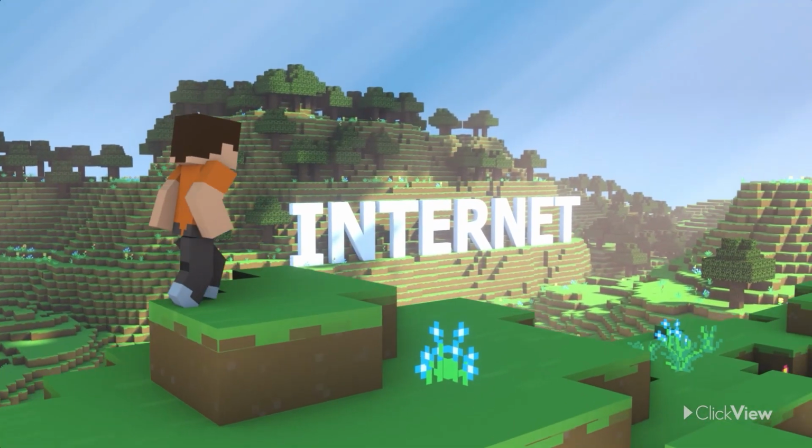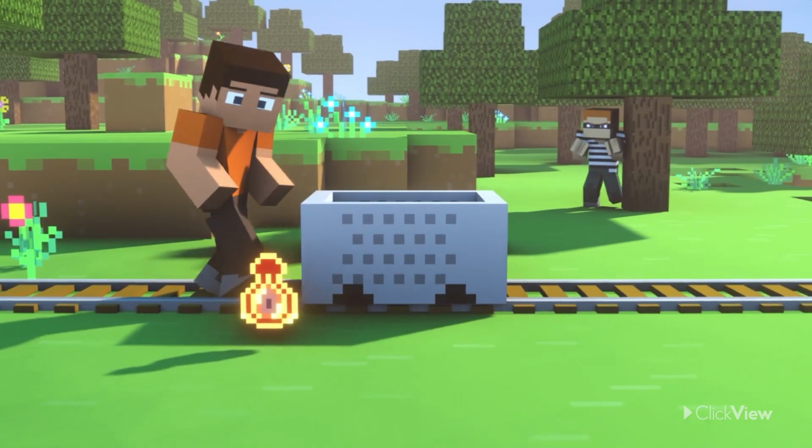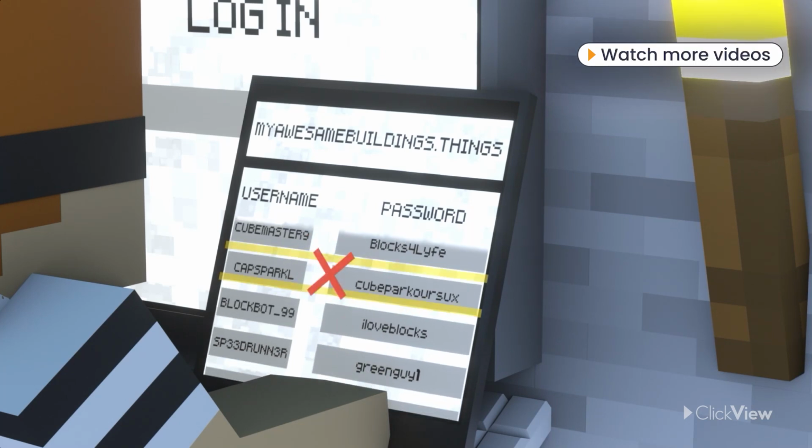The internet is a whole world of information. You can find nearly anything out there. There are dangers on the internet, but once you know what to look for, you can make sure you stay cyber safe.